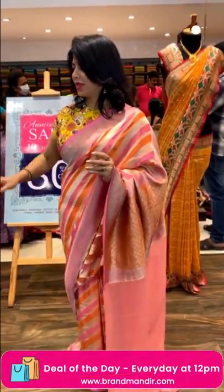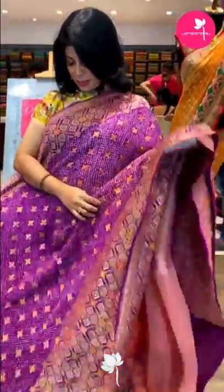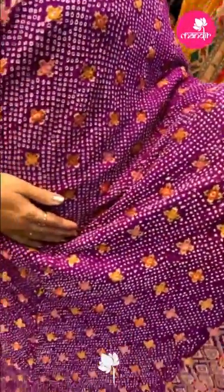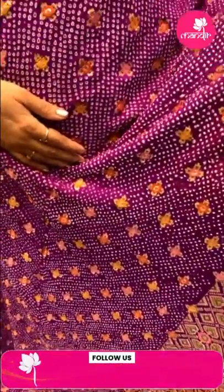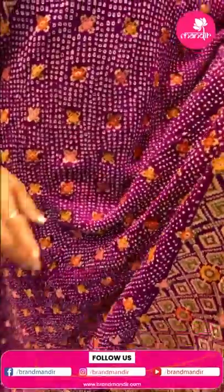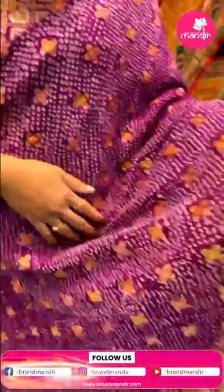Next sari. Lovely magenta pink Bhandhini Georgette. Super pretty sari. Very, very beautiful, gorgeous sari. Cute weave. The half and half I'll be showing again.